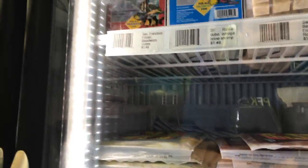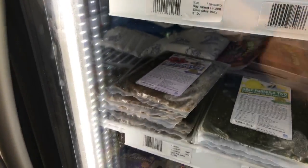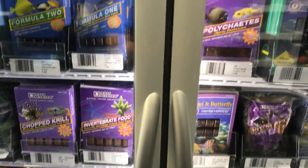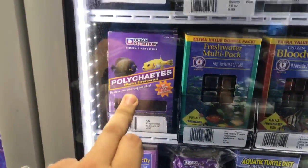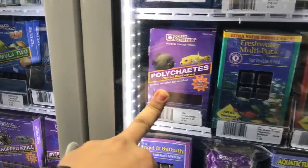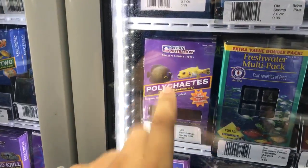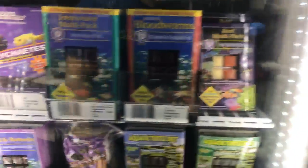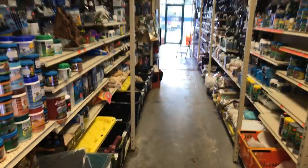What else would I recommend? If you want to save some money, I like to give them flat packs, which are more affordable. They will also eat polychaetes. Polychaetes sound very gross to us, but they love it. Pretty much all fish love it. Polychaetes are great. They're like little worms. You can give them fish eggs also. They will also eat plankton. And you want to give them a variety of different foods.